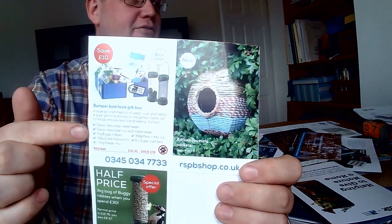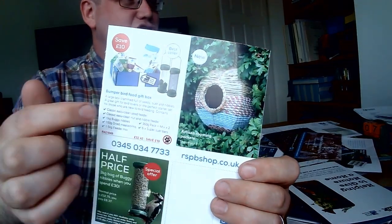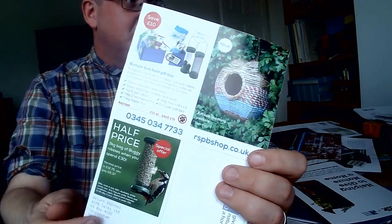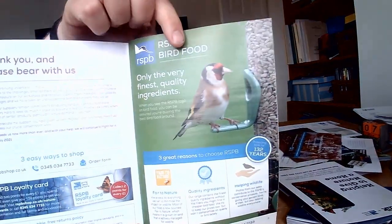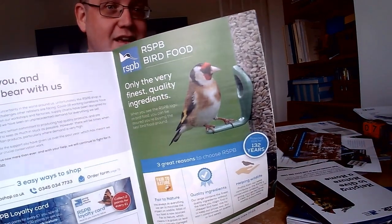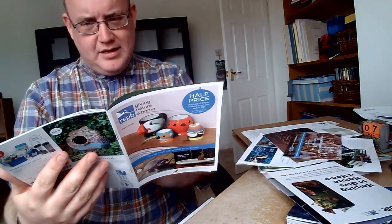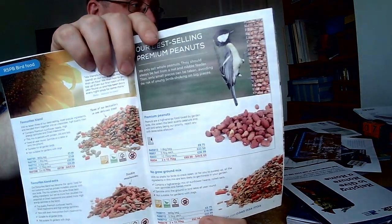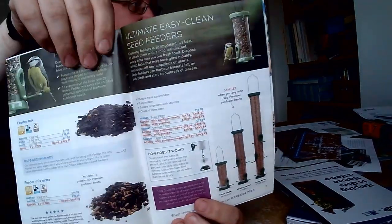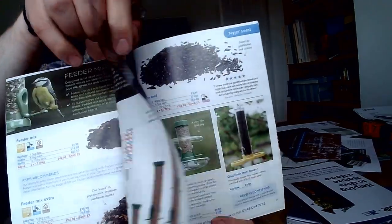Other things. A bumper bird food gift box. Great for the bird in your life. Artisan roosting pockets. Half pot ice. Bird food. It's very practical. Inside RSPB bird food. Good. You would hope that they would sell bird food, and they do, so that's good. Okay, three varieties of sunflower seeds. Peanuts, mealworms, mixtures, feeders. Probably higher quality than the ones that you get from B&Q. We just got some from B&Q. They're not top notch.